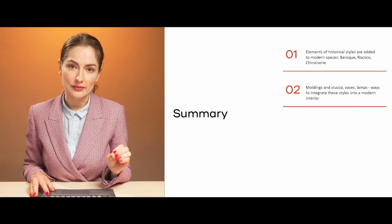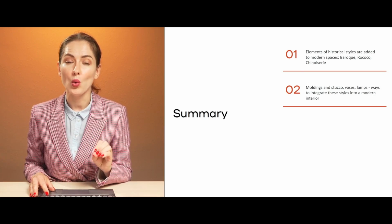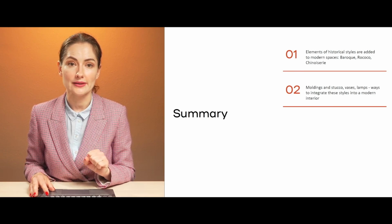Mix with care. These styles are bold. Balance is key when combining them with modern minimalism or other aesthetics.